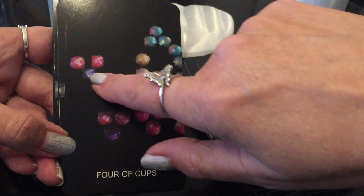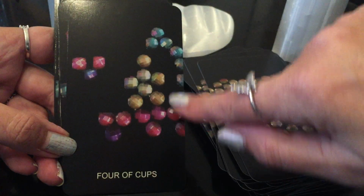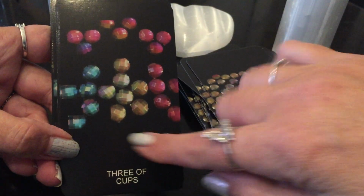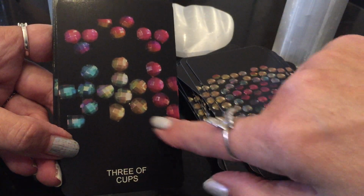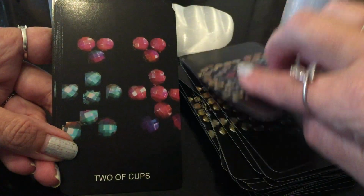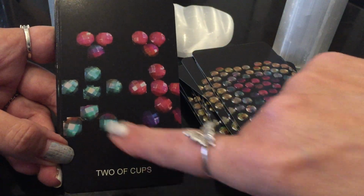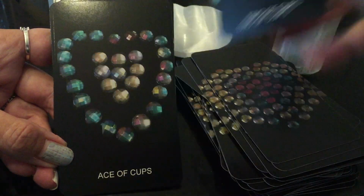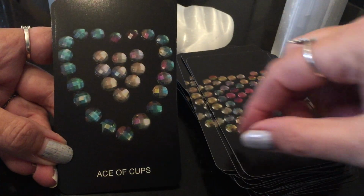Here's the 4 of Cups with the other cup coming in here. He's under the tree, a little tree, with his cups. The 3 of Cups, they look like they're running or skipping, the three of them, and they have hearts on top of them, like they're flying, having a good time. 2 of Cups, with the 2 cups over the couple. Ace of Cups.